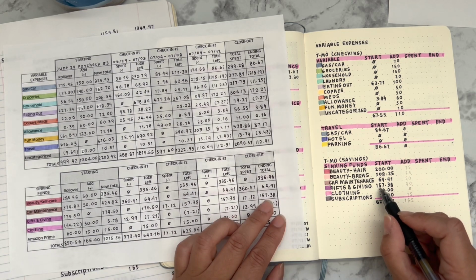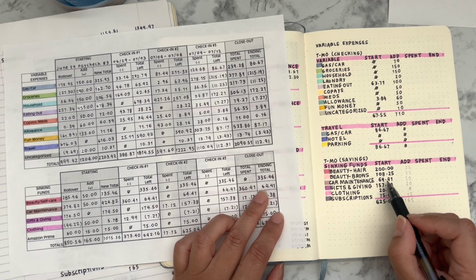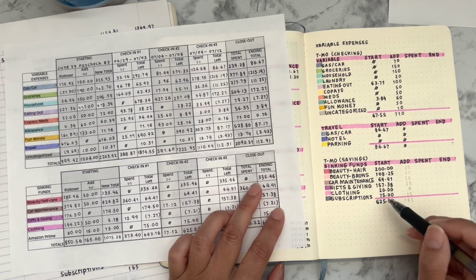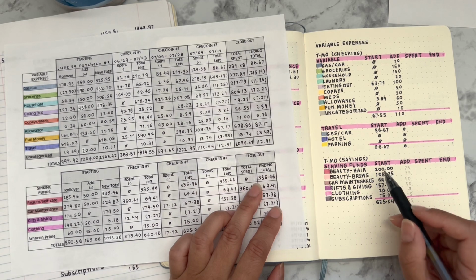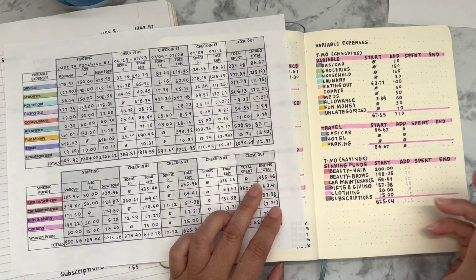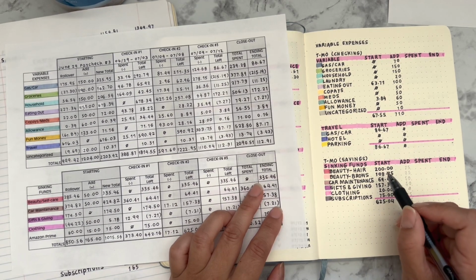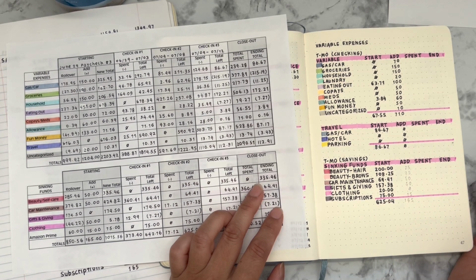Gifts and giving stays $157.38. Car maintenance stays $64.41. Where I decided to take that money from is from beauty and self-care. So I split those two up. So it is now beauty hair and beauty for brows. So the hair category is going to get $200. I still have not made that hair appointment. I'm just dragging my feet on getting my hair done.